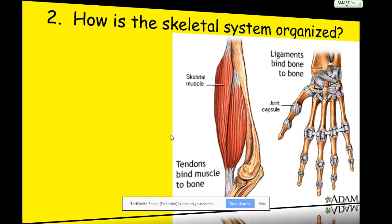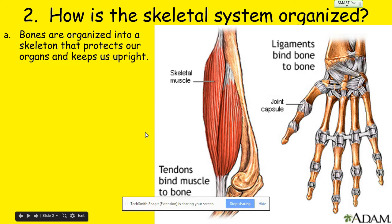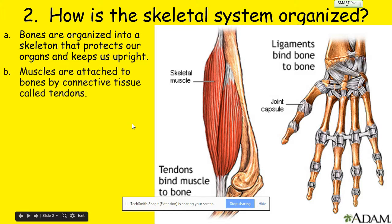The second question is, how is the skeletal system organized? Well, bones are organized into a skeleton that protects us, our organs, and keeps us upright. Muscles are attached to bones by connective tissue called tendons. Here are tendons in the white that connect bone to muscle.